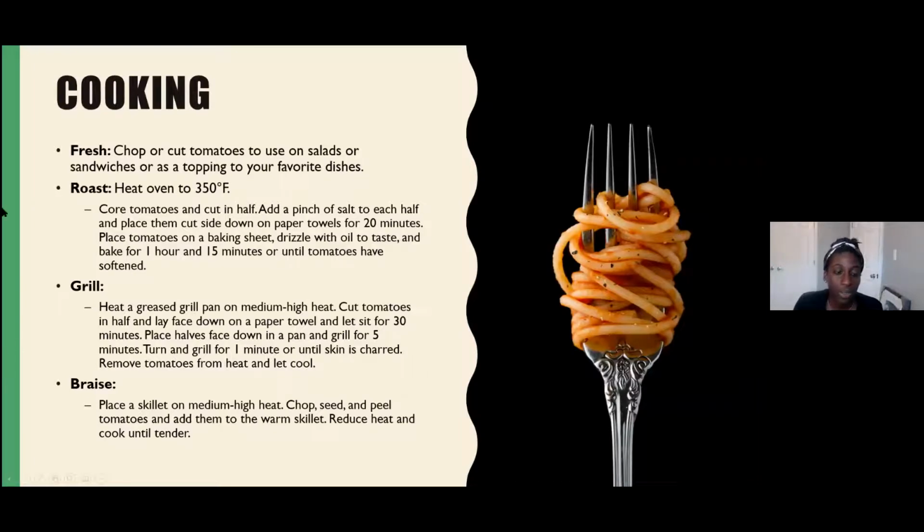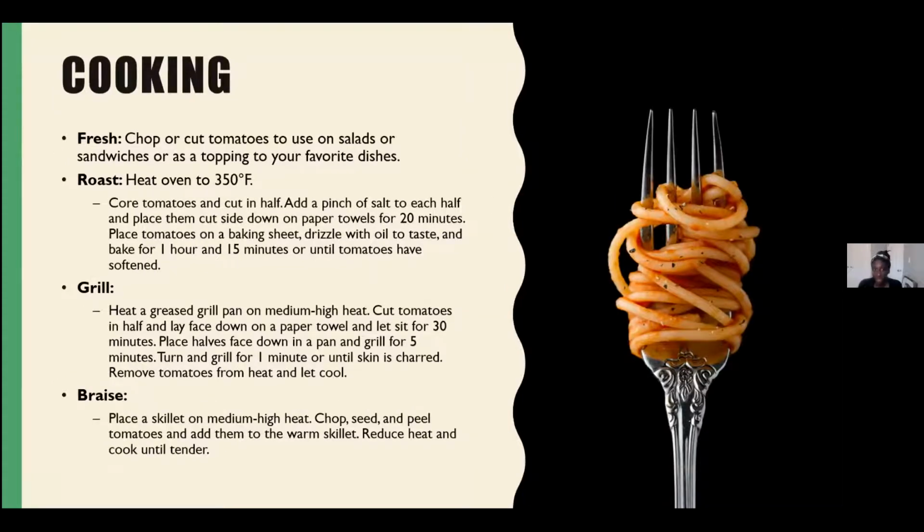Okay, so cooking. A lot of times when we get tomatoes from the garden, we just get so many and it's like, what do we do with all of these tomatoes? Sometimes I feel like we're way more creative when it comes to how to cook meat versus how to cook our vegetables. When we make our vegetables, typically we're steaming it or boiling it or maybe sauteing it. But when we think about meat, we throw it on the grill or we roast it or we braise it, and we can do the same thing with our vegetables, which are going to elicit a different flavor, which can make it more fun.